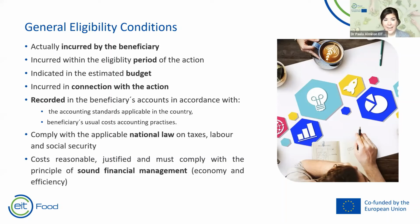So which are the general eligibility conditions? Costs have to be incurred by the beneficiary. If you are a partner, you have to have made those costs, and they have to happen in a specific period, the period of the action. They have to be estimated in the budget, and they have to be connected with the activity that you're performing. These costs have to be recorded in accordance with the applicable laws in your country and the usual practices at your organization. Of course, we have to comply with national laws on labor, taxes, and social security. Everything has to be aligned with the law.